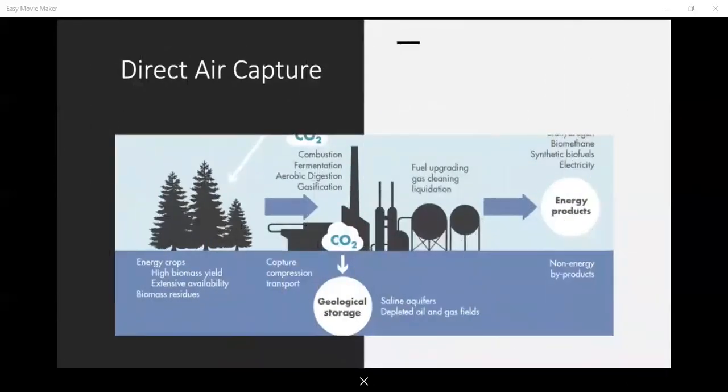Direct air capture. Direct air capture is a largely theoretical technique in which carbon dioxide and potentially other greenhouse gases are removed directly from the atmosphere. The current technique uses large fans that move ambient air through a filter using a chemical absorbent to produce a pure CO2 stream that could be stored.